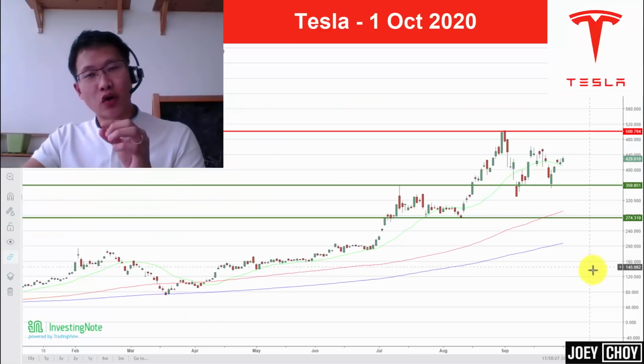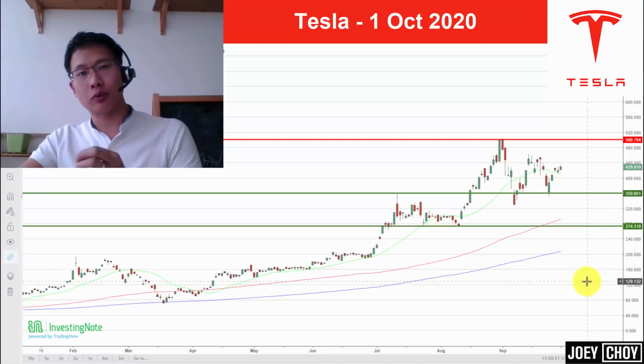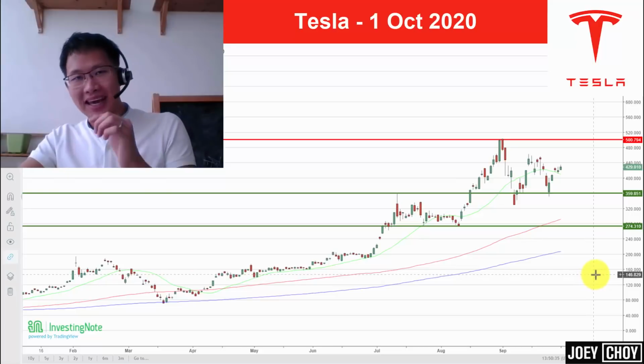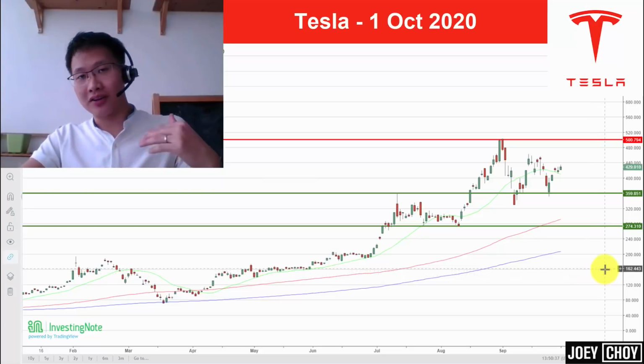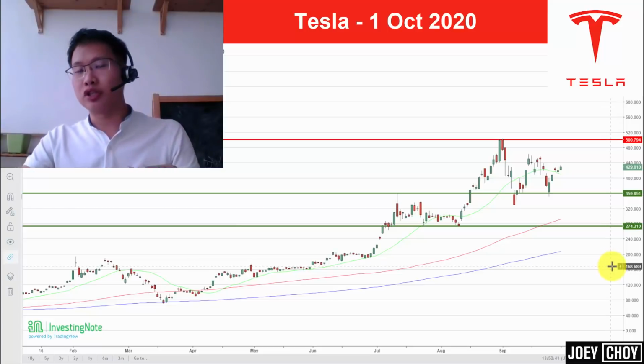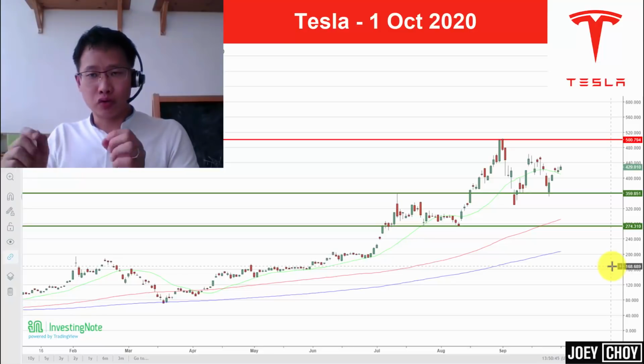So this is Tesla, one of the really good companies in a very strong, firm uptrend in the long term. We have seen a bit of weakness recently, but there can potentially be some opportunity to get in again. Tesla is in the business of manufacturing, distributing and selling electric vehicles all over the world, and they're doing really well.